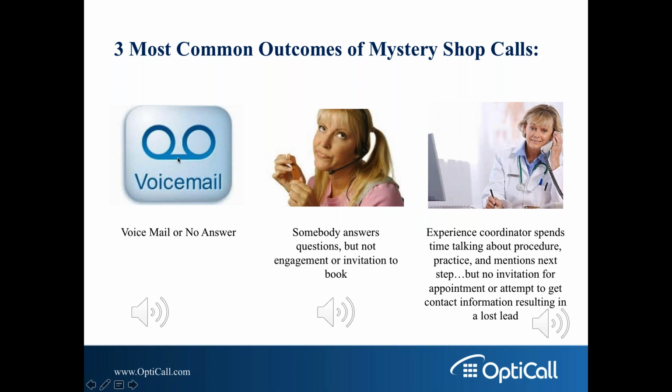Number 1 is voicemail or no answer, which paints a pretty clear picture. I think we have some stats that show less than 27% of your callers will actually leave a voicemail. And if you do leave the voicemail in, you have to play phone tag with these people, and you miss them in what Google calls that micro moment, where they're emotionally compelled to pick up the phone.